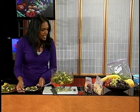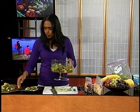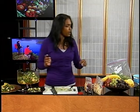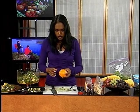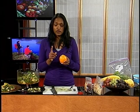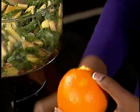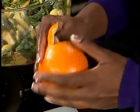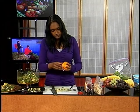Okay, so with that, and we have a little bit of time left, I want to show you something when it comes to these oranges as well. So let's get the oranges out, and I'm going to show you something that's really special about these oranges. When you're trying this for the very first time, what you might want to do is peel the orange at the top, so then we can look at the segments of the orange.